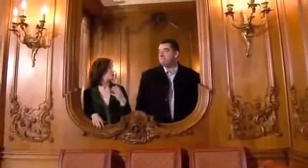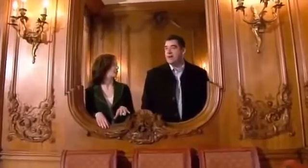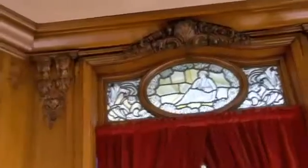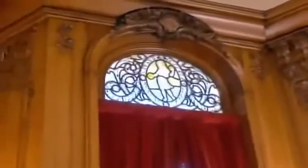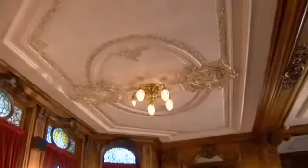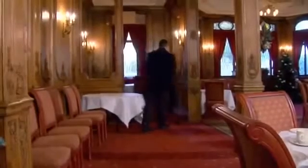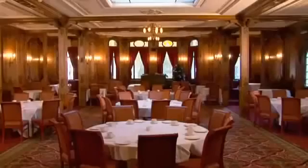So, John, standing here is about as close as we can get to what it would have felt like inside the Titanic dining room. Absolutely, yes. We've got these incredible plasterwork ceilings, we've got stained glass, we've got all these panels. There's just so much to take in. Yes, absolutely original. Obviously, the first-class dining room on Olympic was a lot larger than this. We're talking probably 10 times larger than this.